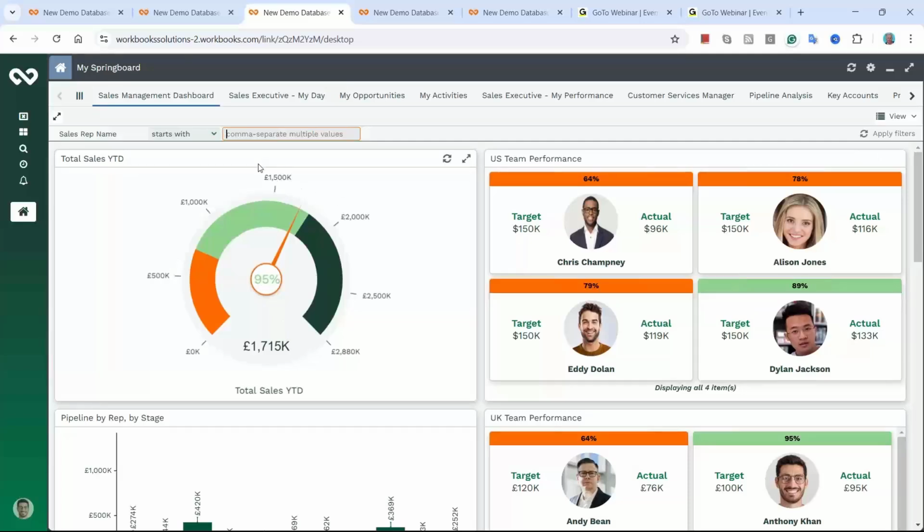Now, this is sort of a managerial one with all the tabs across the top, giving you a view right across your company. But it could be that you work in sales. You might only see the first 2 tabs. You might be in customer service. You just see the customer service tab. But you would see the springboard, this collection of dashboards related to your work.